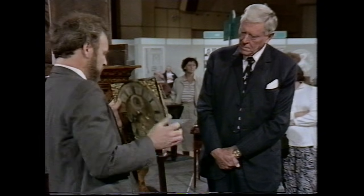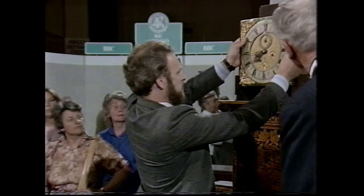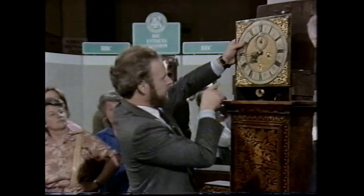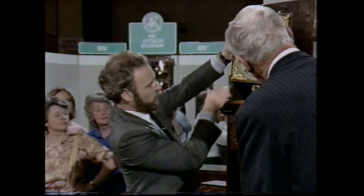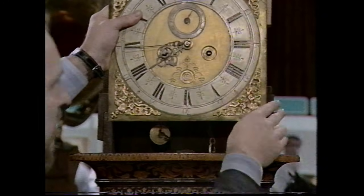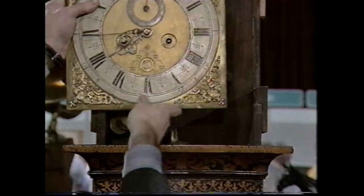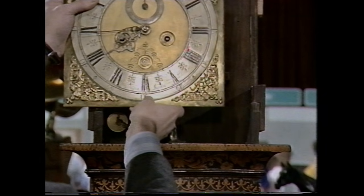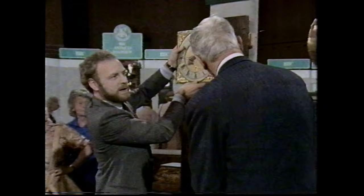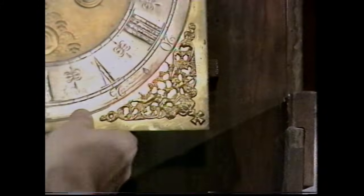One small point, which I don't think is anything to be concerned about on this clock, but if I just put the movement up on here, generally the seat board sits on the tops of the sides of the case. Now, this has been built up with these supports here. That is not a good sign, because it can mean that the movement has been replaced. Because if you fit another movement in the clock and it doesn't fit properly in the door, of course you build up or cut down the sides.